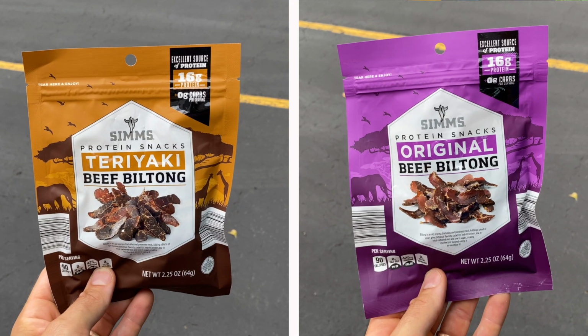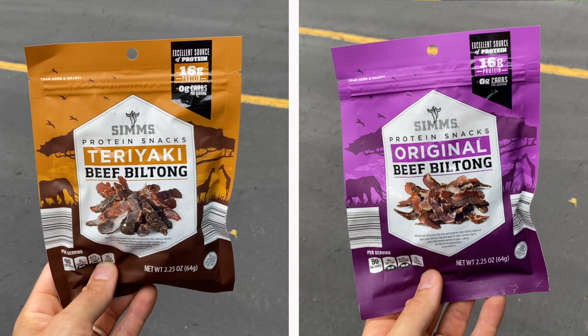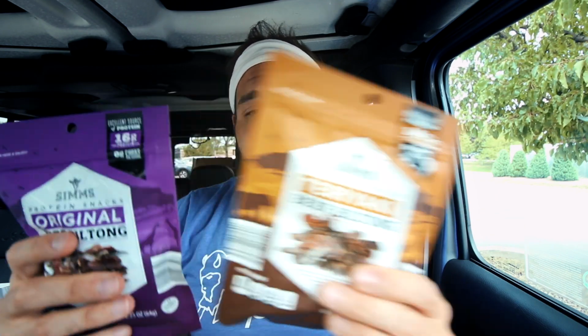So this next keto Aldi find that I've got for you guys, it's something that I've been really getting into a lot lately, and that is biltong. I love beef jerky, but beef jerky has a lot of junk ingredients and a lot of sugar in it. However, biltong is so low carb and totally keto friendly. There's no sugar added to biltong, which I really, really love. So at Aldi, you can find this Simms beef biltong. They've got a hickory flavor and an original flavor.